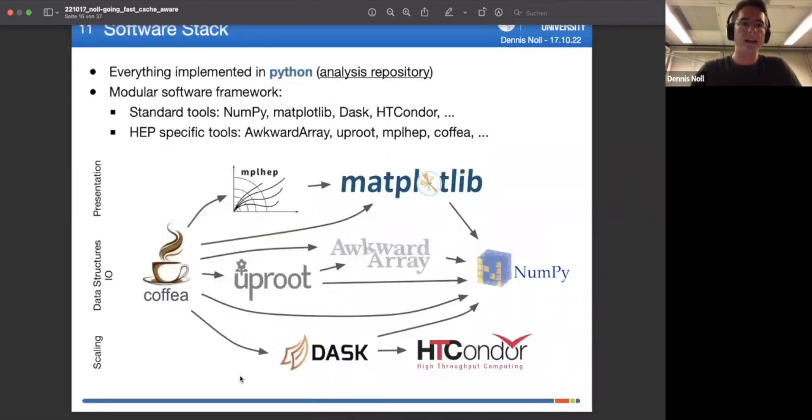On the software side, everything that I showed you, everything that I will show you is implemented in Python. So I just put here, shortly before the talk, the GitLab depiction, and we can see it's like 98% Python and a little bit of HTML or something for plotting, in our analysis repository, and we're using a modular software framework.